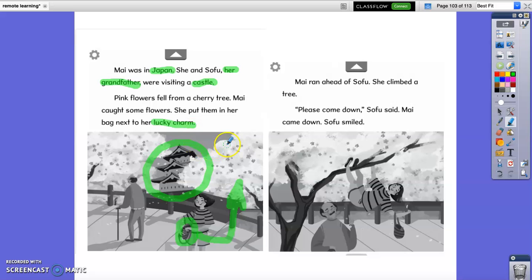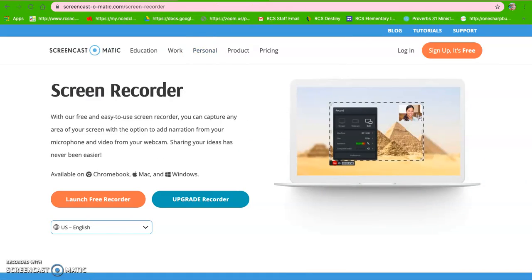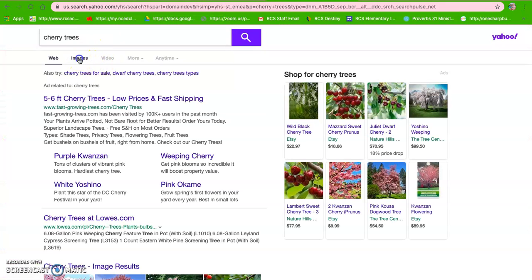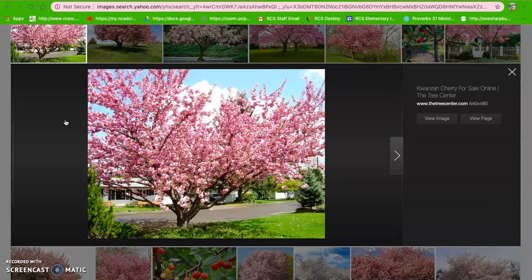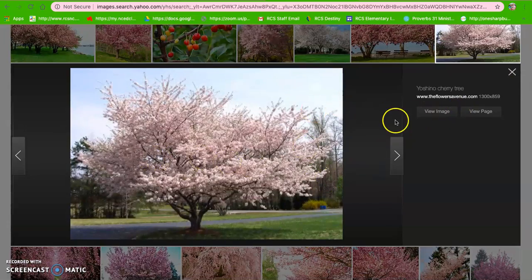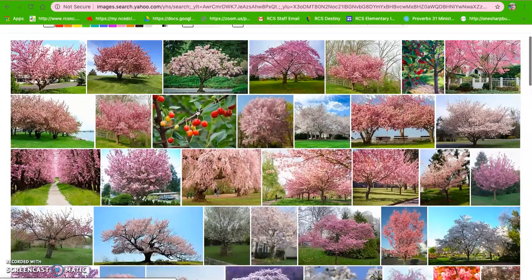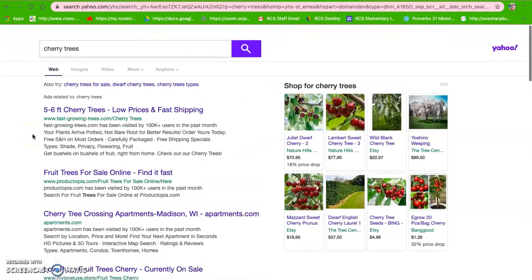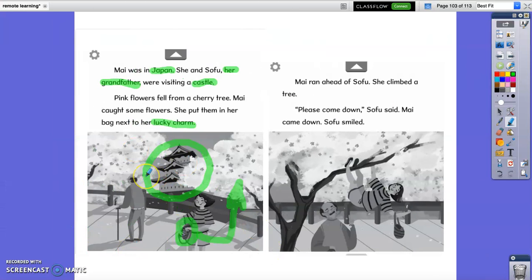They knocked her down. So cherry trees are very well known in Japan. And they're these really pretty pink trees. Let me pull it up for you and show you what a cherry tree is. So if we search images, these are these beautiful cherry trees. Actually, I'm pretty sure that my mom has one in her yard. It doesn't give off the pink color, but it gives off more of this white pink color, like that one. And they're very, very pretty. So those are cherry trees, okay? Okay, so let's go back to our story. I just wanted to show you guys that.